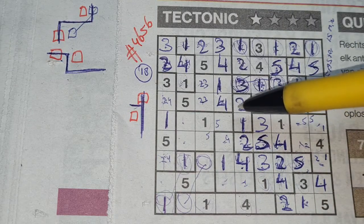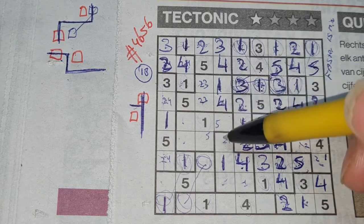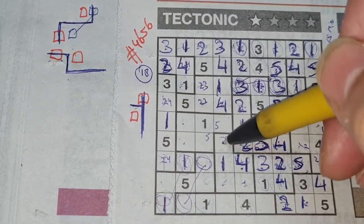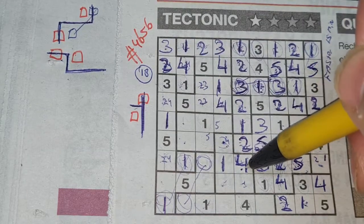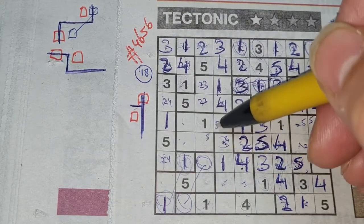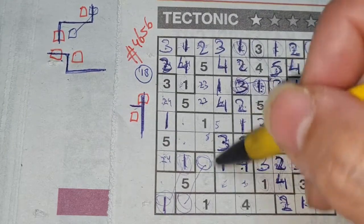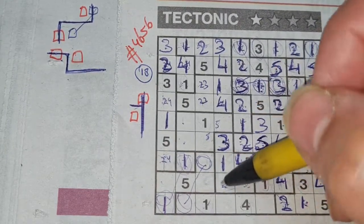Then 1, 2, 4, can be 5. I think this box should be a 3 because it can be 1, can be 2, should be a 3, cannot be a 4, cannot be a 5. We have a double 5 there. Definitely a 3 here. 2 numbers left in this area for numbers 2 and the 5.